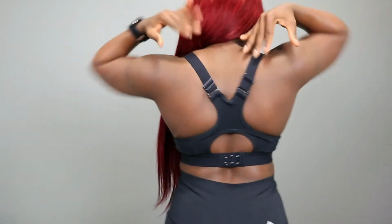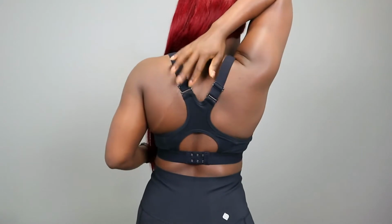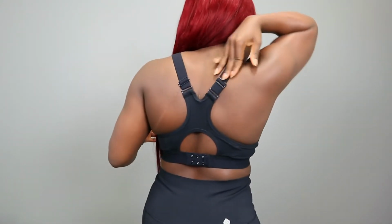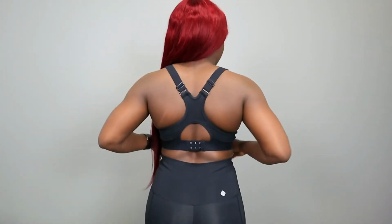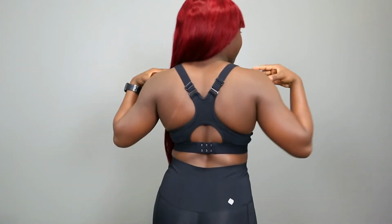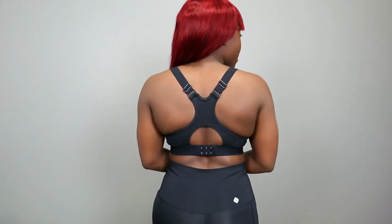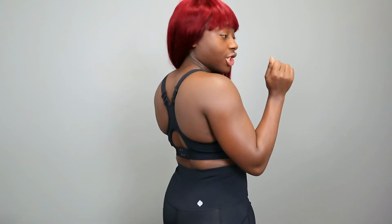Now, getting into the back of the sports bra, it is very comfortable. I don't find that the straps, the adjustable components of it, are digging in or anything. I can't really feel them on my skin personally, and I really love the back detail. I think it's such an adorable design, and I like the fact that it is more of an open back design, so when you're working out, you can see your back muscles just doing their thing, which I appreciate.